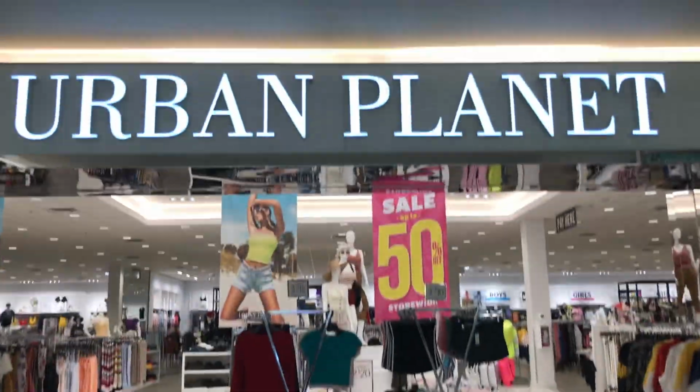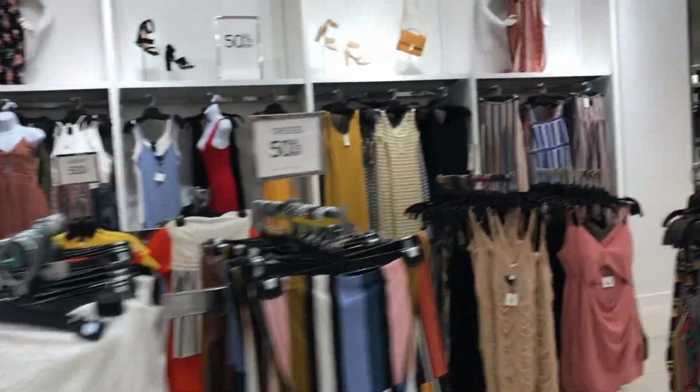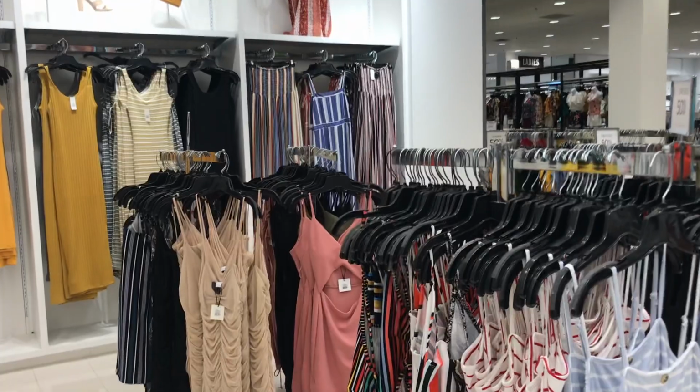Kasi, bakit ka pa iihi? Hindi naman ako naiihi eh. I need to buy a perfume for me. Dito ba niyo, Bebo? Yan, dyan tayo pupunta. Tara, 50%. Ayan guys. Ang dami nilang dresses.